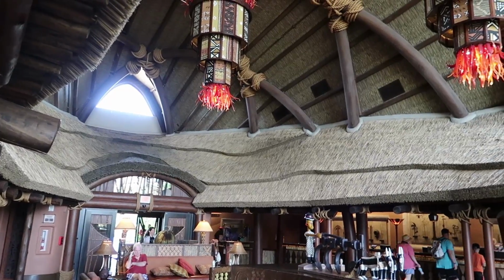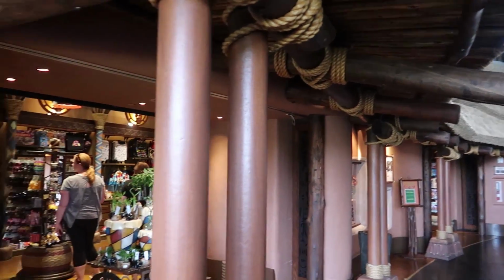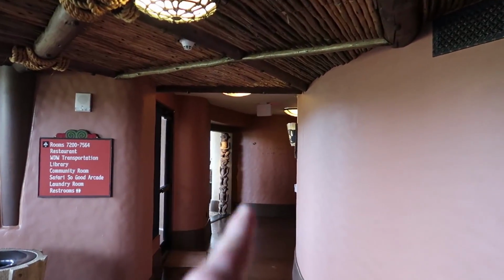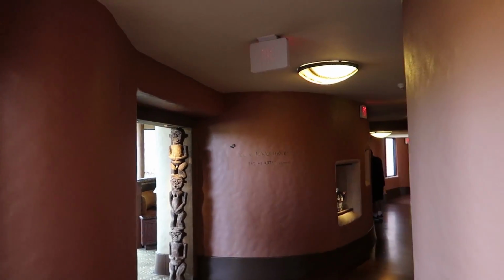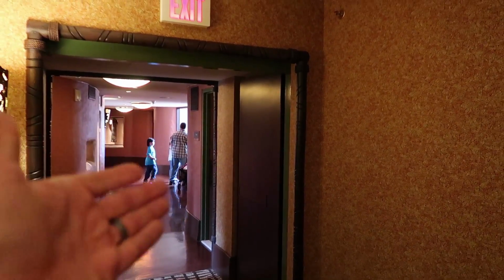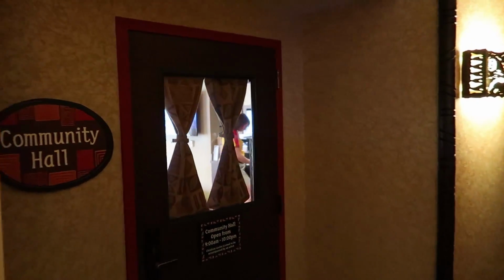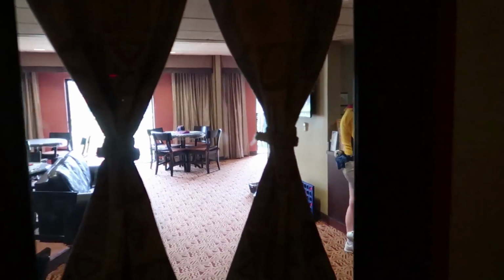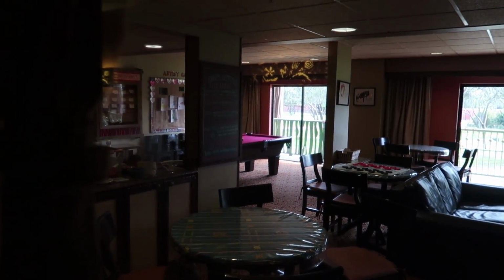So we're back in the main lobby here. And you can see there's the door that we came in. Here is the marketplace that we showed you earlier. And this is the hallway that we head down to get to the community hall. And if we go just a little bit past the community hall, we should end up at the arcade. This whole time, I've been leading you guys astray, and I'm sorry. That's the library. This is the community hall. So they've got all kinds of activities that you can do inside of the community hall here. There's a pool table in there. Holy cow.